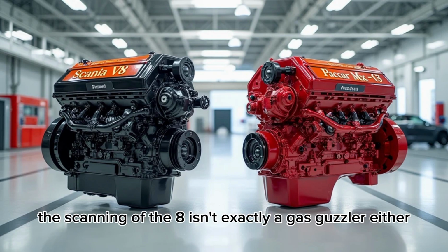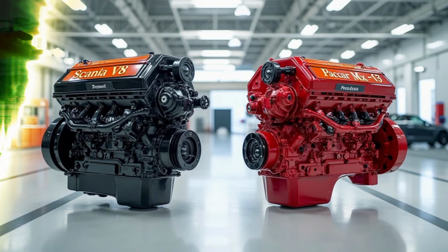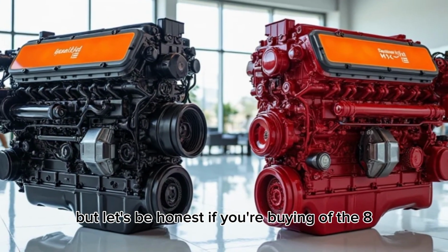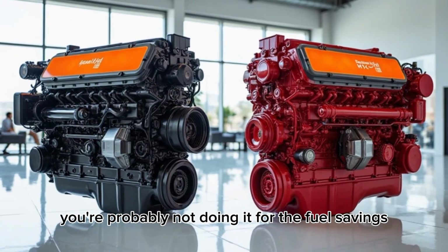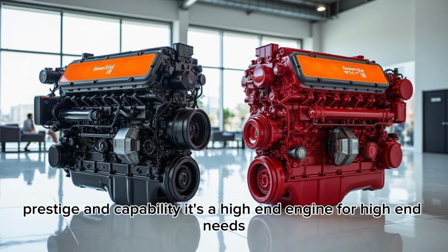The Scania V8 isn't exactly a gas guzzler either. In fact, it's surprisingly efficient given its size and power. But let's be honest, if you're buying a V8, you're probably not doing it for the fuel savings. You're doing it for performance, prestige, and capability. It's a high-end engine for high-end needs.